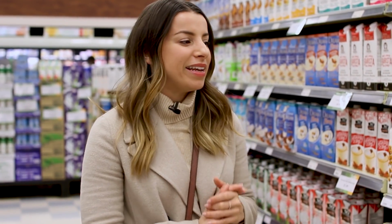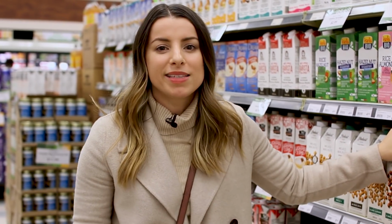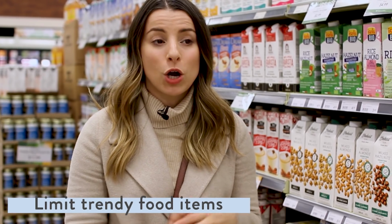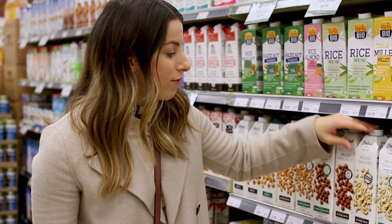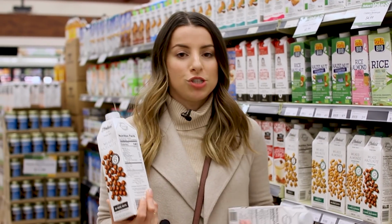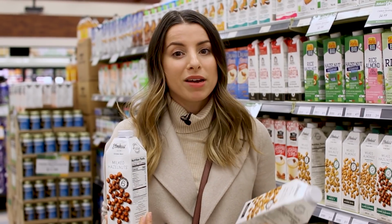Okay, now we are in the nut milk aisle. So I just want to talk about something because I think it's easy to get drawn to these trendy, fun new items that may be delicious, but they're also going to be way more expensive. So things like dairy-free nut milks, like hazelnut milk, walnut milk, these just happen to be more expensive nuts, so they're going to be more expensive when they're in milk form.